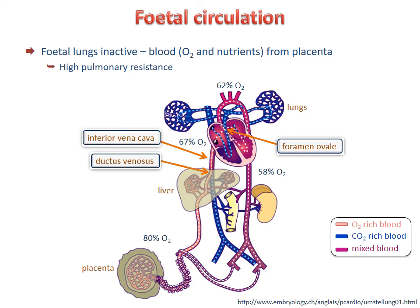Instead of passing to the left atrium, some of the blood in the right atrium enters the right ventricle and is pumped to the pulmonary artery. In an adult, right ventricular blood would be expelled to the lungs for gas exchange. But the lungs of the fetus do not have an air supply and are unable to serve this function.